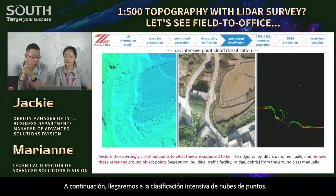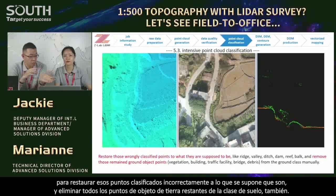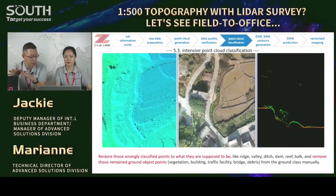Next, we will come to the intensive point cloud classification. The algorithm computation could not tell the points correctly, so we need to do something manually, by manual efforts, right? That's to restore those wrongly classified points back to what they are supposed to be and remove all those remaining ground object points from the ground class, right? Something like plus or minus.